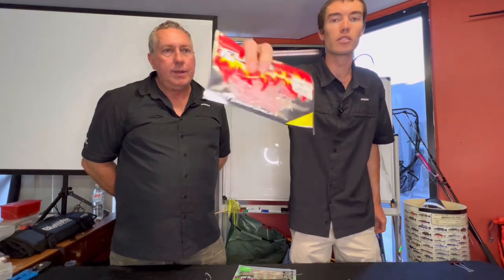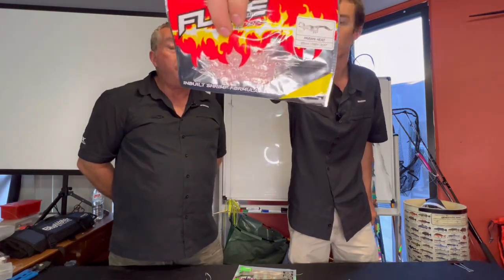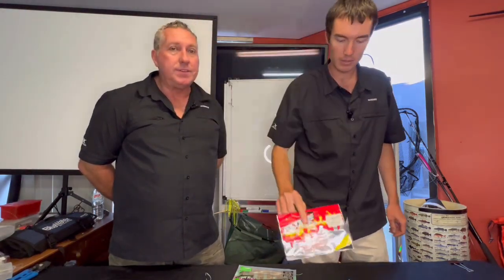And we've got mini micro jigs as well, guys. And just the little fused prawns. They've been working an absolute treat. Very small weight, 1/16th or 1/20th, or even less, 1/40th, and a very light line.